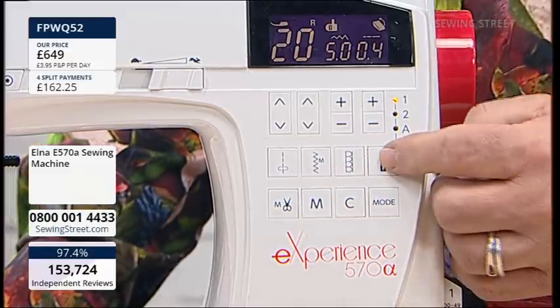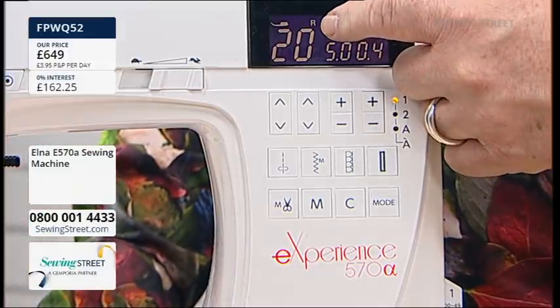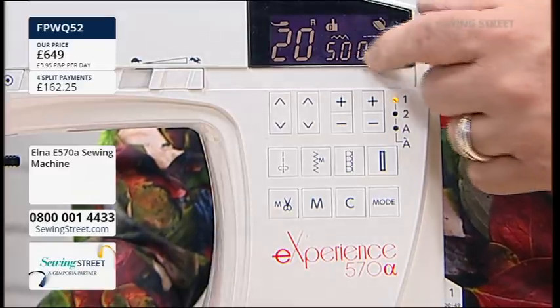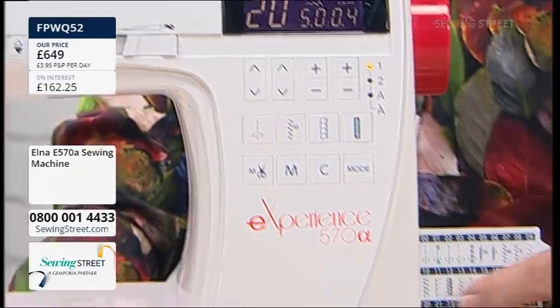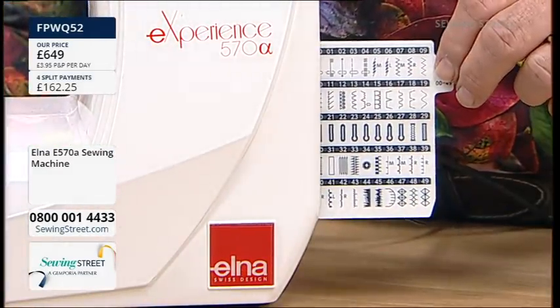This one here is your shortcut to your buttonhole. So this is telling you that you need the buttonhole foot R on, you need to pull down the buttonhole marker, you've got your foot pedal in, and that's the size, and it's stitch number 20 that they've found us there. But look, there's absolutely loads to choose from. You can change it. That's just the shortcut.